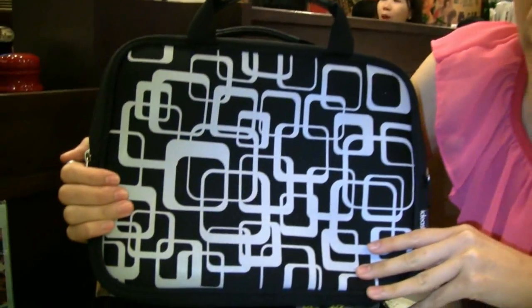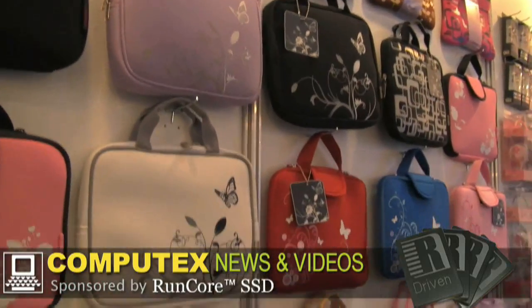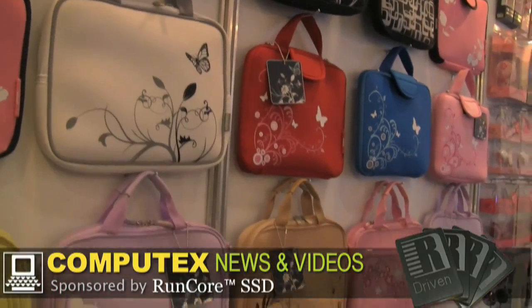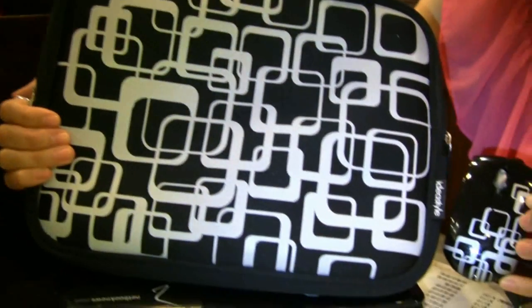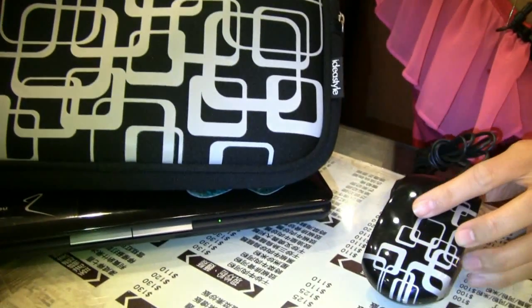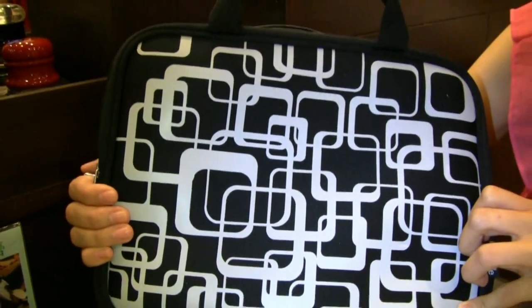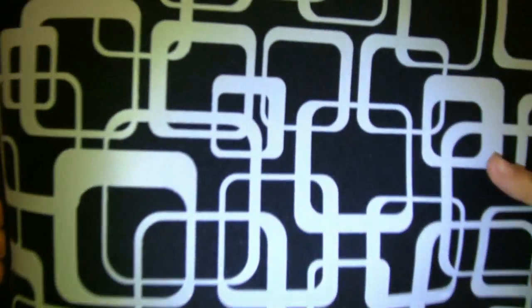And right here, look what I have. This is the case. It has a variety of different patterns, as you can see. And the good thing is you can find a mouse that has the exact same pattern, so you have a set. I think I've been carrying my case around for around a month now. It doesn't have any signs of breaking, so I think it's pretty durable. I think Ideal Style did a very good job.